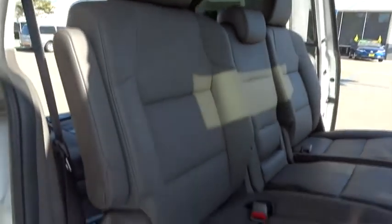security alarm. Drive away with a great deal on this vehicle. Call or stop in today.